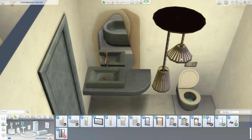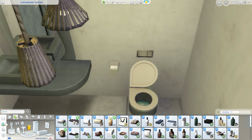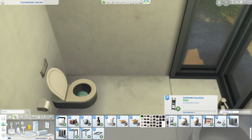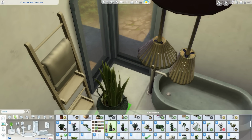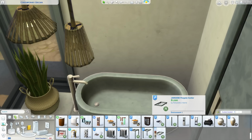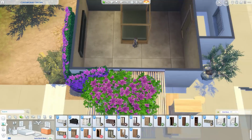So this is the bathroom downstairs. This is the main guest suite, using a lot of the Brutalist collection from Harrie, and I love the windows as well, those pointed windows on that corner. I thought it looked really nice from the outside, and it was a nice little addition to this bathroom area.